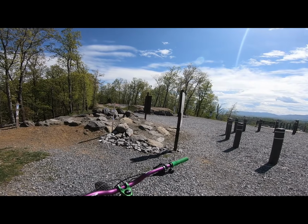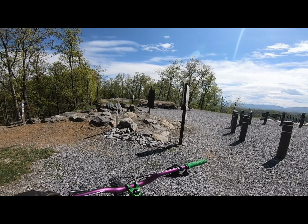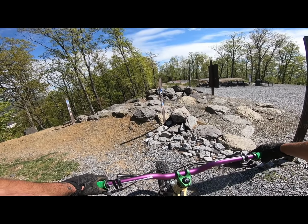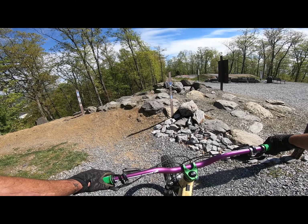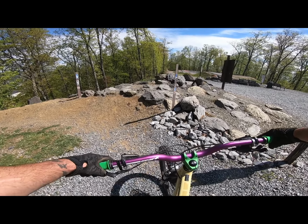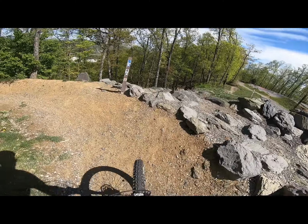About to drop into Mountain Express. It's the main flow trail on Tannery Knobs, or blue trail, not flow trail. Pretty fun, but it flattens out towards the bottom. The other blue trail I like better. Let's see how it is though.